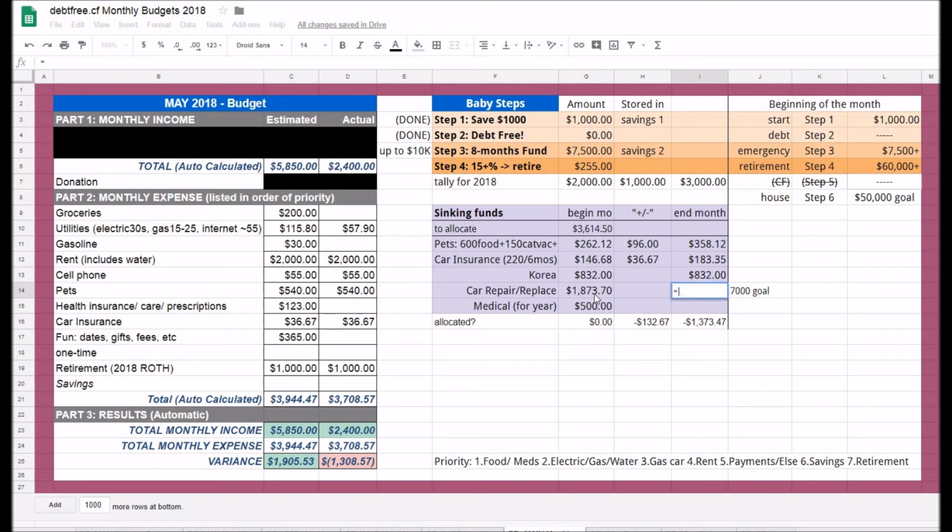I'll just make my formulas, which are these. So equal sign to start the formula, click on the box that you want to begin with, add a plus or minus sign, click on another box that you want to add, and so forth, and then hit enter and you're done. So if you have any questions, let me know, and when I do a check-in, we'll see how I'm comparing in my actual to the estimated budget that I prepared.